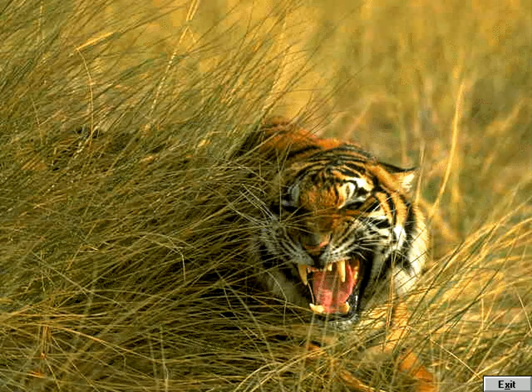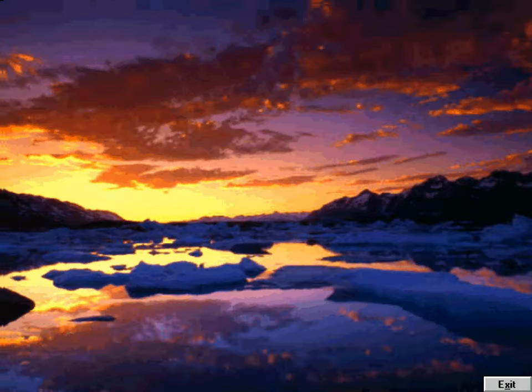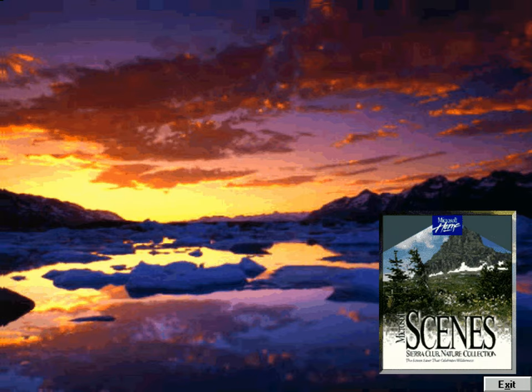Rare and endangered species roam free in the Sierra Club Wildlife Collection. The Bengal tiger, the mountain gorilla, the rhinoceros, as well as more familiar animal friends, the squirrel monkey, the giant anteater, it's a jungle out there. Breathe deep the pure, crystal mountain air in scenes from the Sierra Club Nature Collection. Escape to the serenity of a desert sunrise or the mist of a thundering waterfall in these stunning photos of some of Earth's most beautiful places.